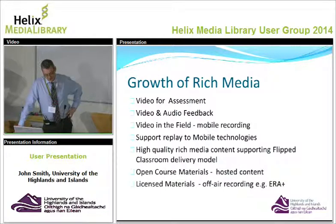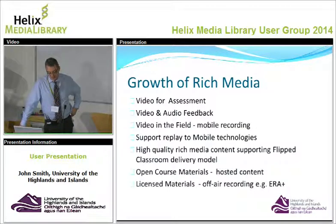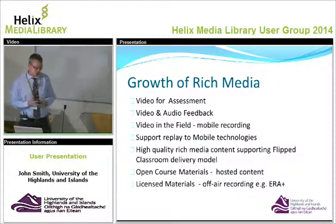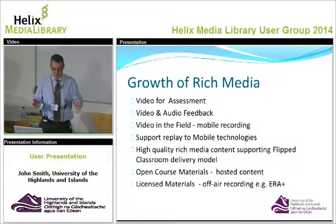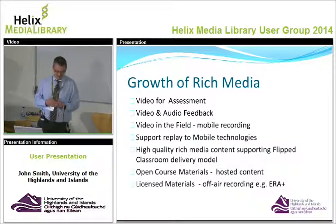I think the introduction of flipped classroom technologies, or flipped classroom teaching, I should say, is going to increase the amount of hosting that we're going to need and the amount of hosting that we're going to use. I fully expect a lot of the material that we're going to be using to come through open course initiatives, through open courseware, where we want to take material that's licensed and available, repurpose, reuse, and include it as part of our teaching material. And I'm also really keen for the staff to use, abuse, and include as much off-air broadcast material as they can.